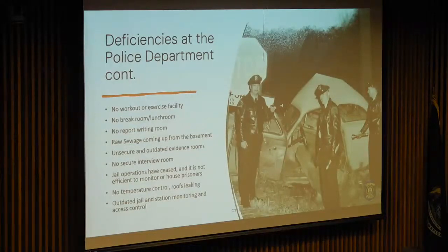We have one room right now, and it's the squad room. The squad room houses five computers. That's also where they eat. That's also where we have roll call. That's also where people come in and talk. That's also where they test their narcotics and drugs. It's all in one area. Right where they eat is where they process evidence. We do not have other space in the department. Most departments have separate report writing rooms, separate squad rooms, and separate break and lunch rooms. We do not have any of those.